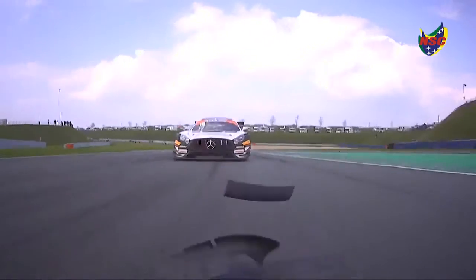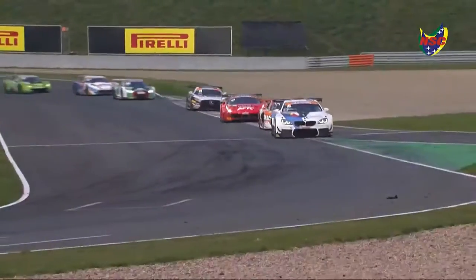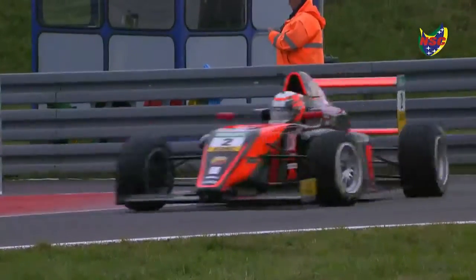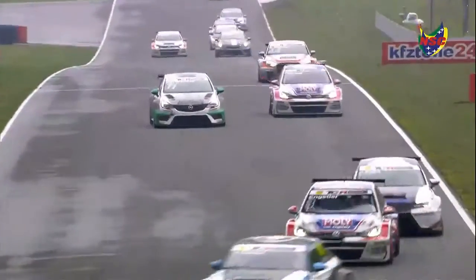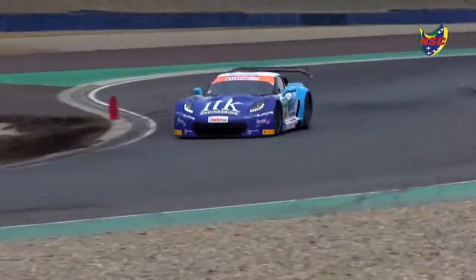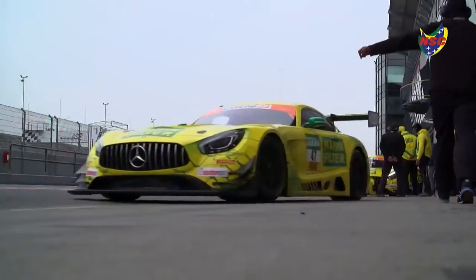Season opener of the ADAC GT Masters 2018 in Oschersleben. The Super Sports Car League enters its 12th season. In the Magdeburger Börde, also the ADAC Formula 4 and ADAC TCR Germany will be staging their first races. New manufacturers and big names, fans of the ADAC GT Masters can look forward to an exciting season.